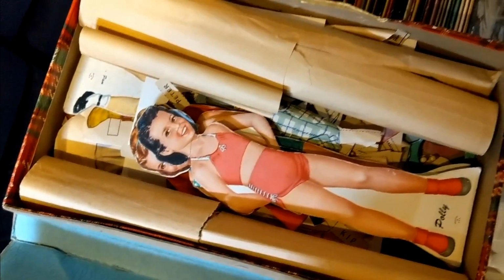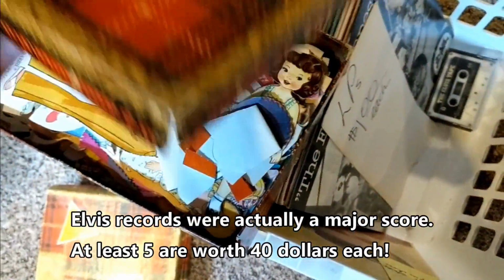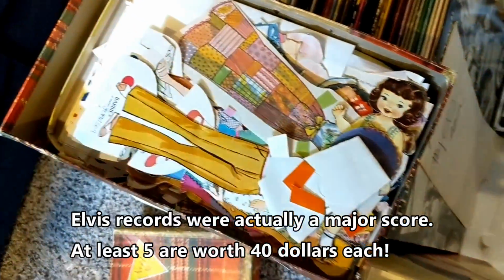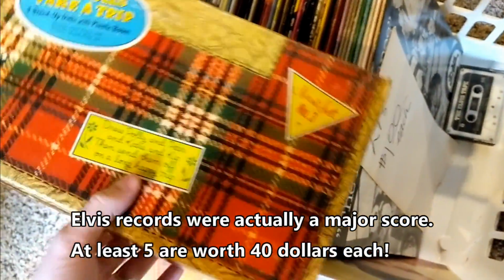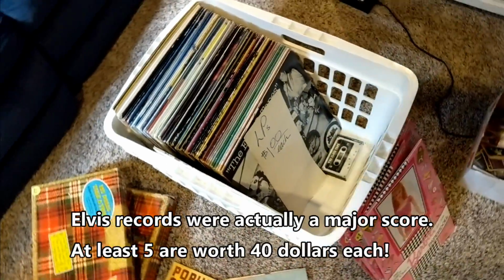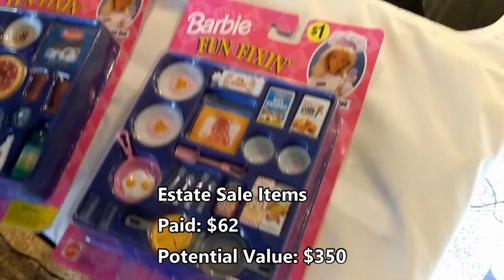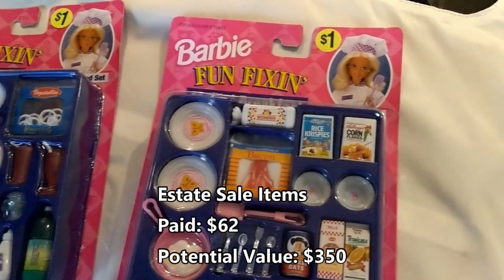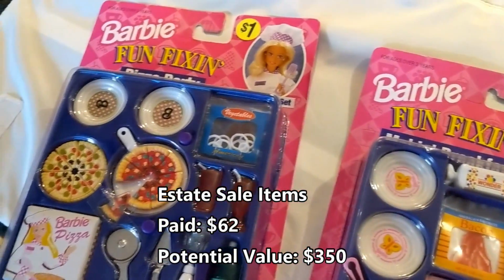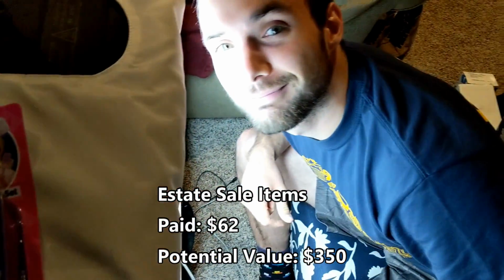Little boxes full of these vintage paper dolls again. So that is also a hunch, but seemed like a good price for $1. So that was it from that estate sale. But I also got these Barbie things, I forgot, from the same estate sale for $1 a piece. Fun fixins'.